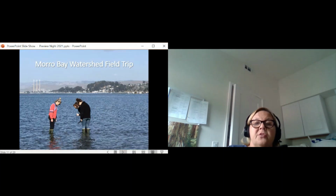And you can see here students are in their boots out in the estuary measuring conductivity, temperature, and nutrient values in these waters. And actually here they're probably measuring salinity, because we are in the estuary, which is mostly salt water here. And you can see the waterfront of Morro Bay in the back there.